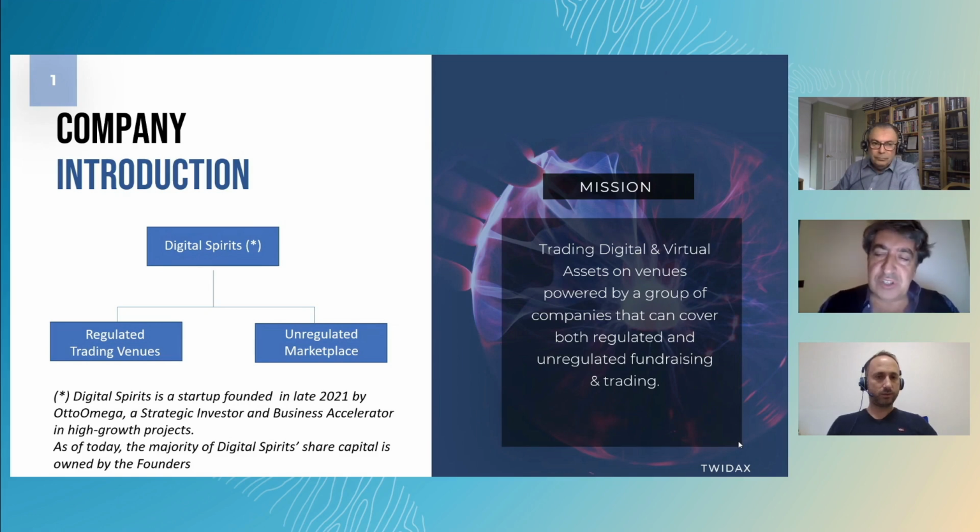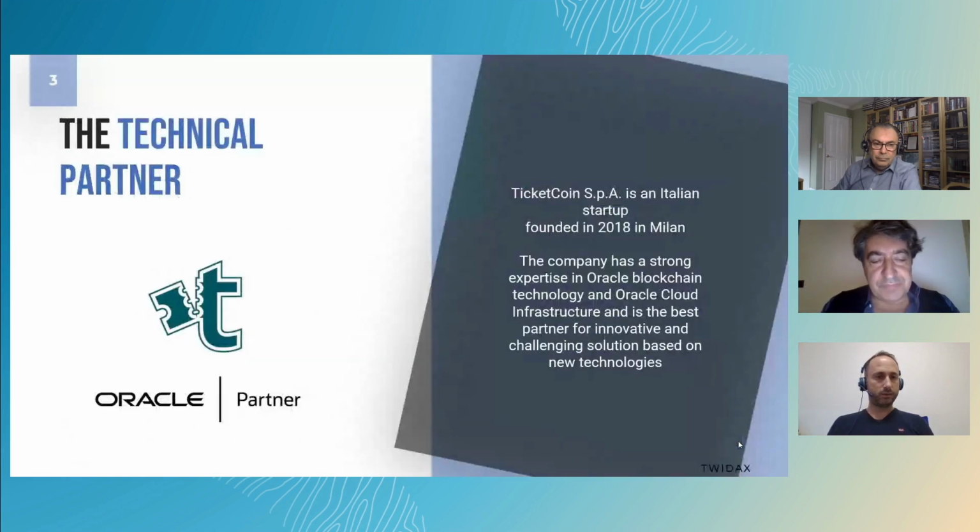So our mission is to create basically a trading platform on digital virtual assets. So our partner is TicketCoin, that is partnering with Oracle. And as we are going to see at a later stage, TicketCoin has been releasing to us, thanks to Oracle blockchain, lots of applications that prove to be very useful in our project.